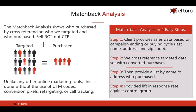So our matchback analysis is something that we offer at the end of every campaign, if it is something that you yourself or, if you're a reseller, your client would like to have. Imagine being able to actually see your return on investment. Digital advertising traditionally focuses on clicks and CTR. The great thing about a matchback is we can actually tell you who purchased out of the targeted IPs, and we can tell you what that lift and that improvement rate is for the people we targeted versus that control group, the people we didn't target.